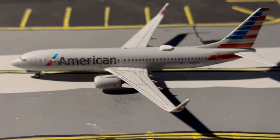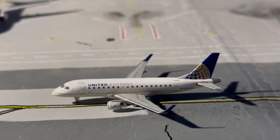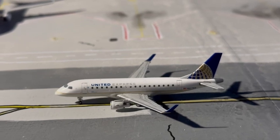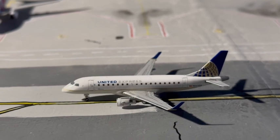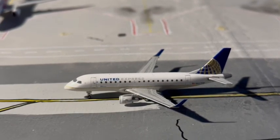Here we have an American 737-800 with the new winglet color scheme. This aircraft is going out to Austin, Texas, but came in earlier from Montego Bay. Right here we have the United Express Embraer E170 on the arriving taxiway because it has just arrived from Burlington, Vermont, and is going to be making a later departure tonight out to Greensboro, North Carolina.